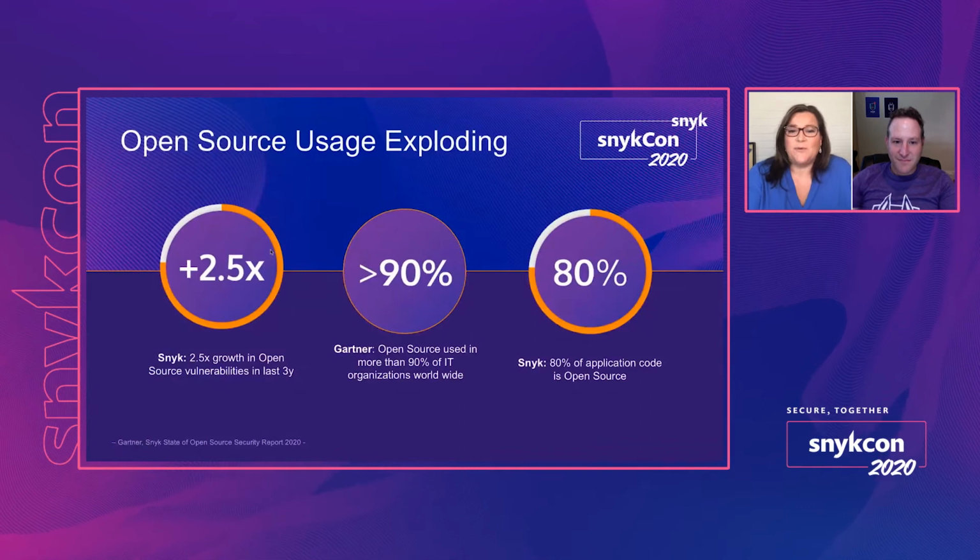So Geva, why don't you share with us some of the challenges when it comes to thinking about the dev community and SecOps as it relates to visibility? And thanks for taking that up.